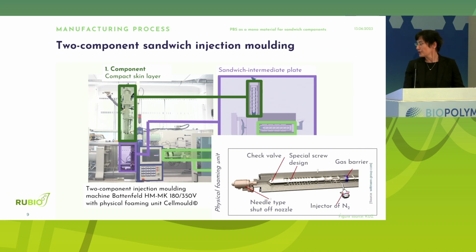This enlargement shows the special foam plasticizing unit. Here you see the gas injector and the special screw design. The mixing area of the screw is very important to get a homogeneous gas melt mixture.